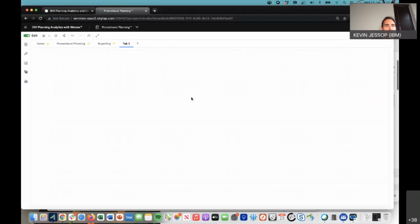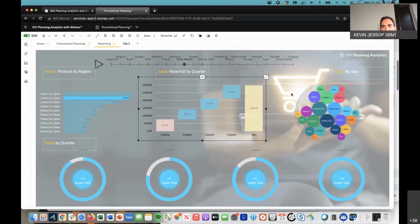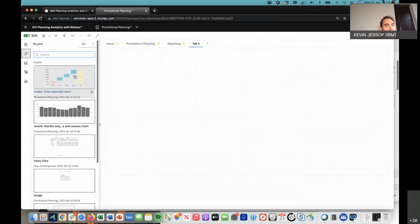What you have the ability to do as well is pin these different widgets so they can reuse them later on. If I click up here on the pin icon, it adds it to our pin section, which makes it easier for users to find the widgets they've pinned previously. If I go back to my new tab and go to the pin section on the left, you'll see all the different widgets I pinned.